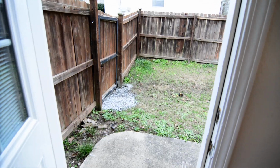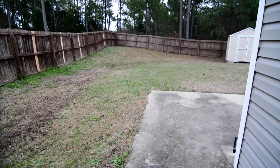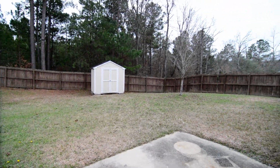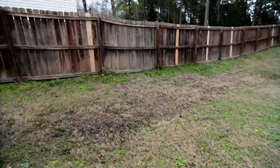You do have a side door here off the dining area where you access the backyard. So out back you do have a patio, and there's a storage shed as well. Backyard is also fully fenced.